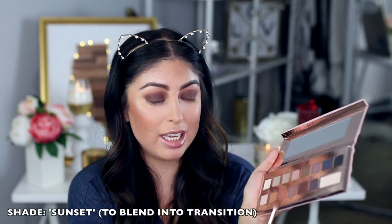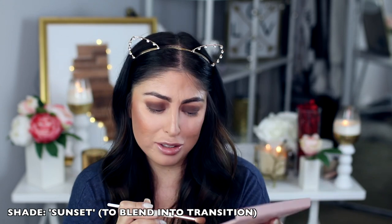So once we're all smoked out, I'm gonna go in with Sunset, which is this light pinkish color. It looks so pretty. I'm gonna put this in my crease also to blend things out. Holy crap, that was super pigmented. Okay, I meant to be a little gentler with the color. It looks really pretty, but I'm gonna sit here and blend for the next 10 minutes.